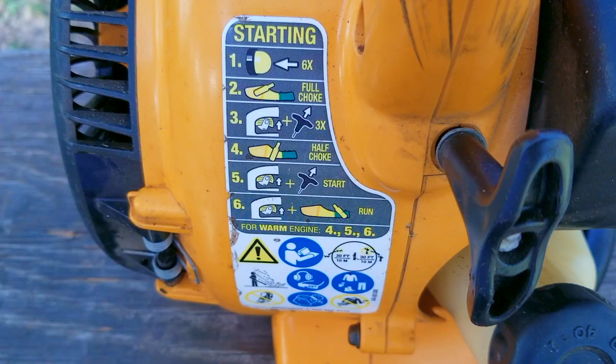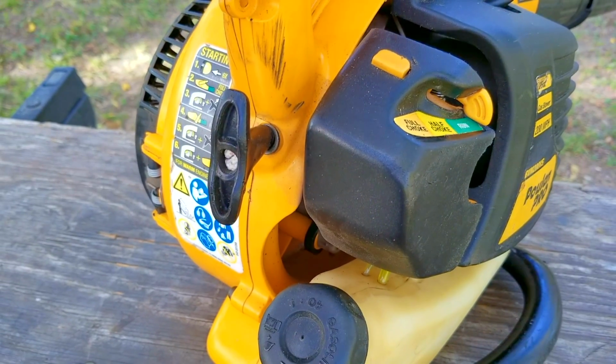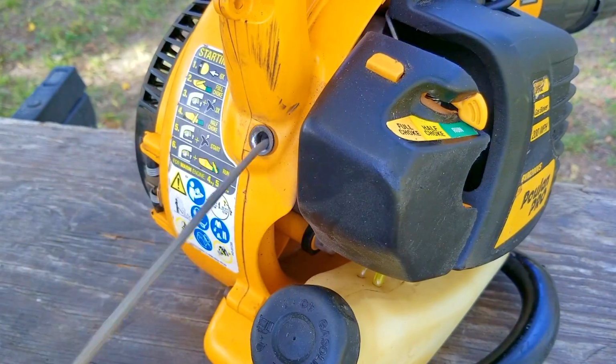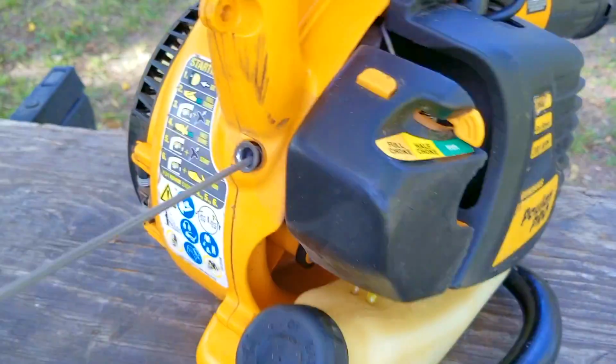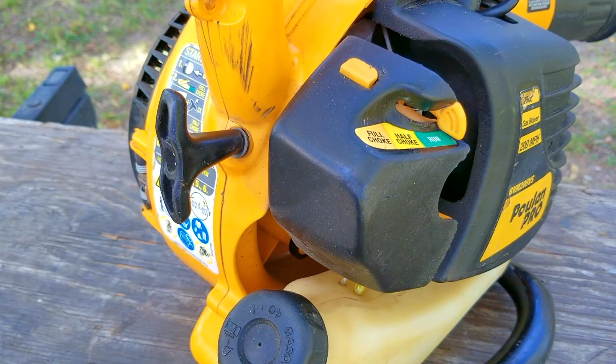So the blower stopped abruptly like I had turned it off using the switch. I don't think the engine is broken because if it was, I would have problems pulling the rope, but as you can see, the engine turns over just like normal. I can also feel the engine fighting back, so I don't think I lost compression, which typically happens when you run a blower on straight gasoline in the tank, which then destroys the piston rings.